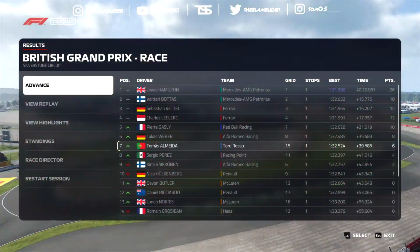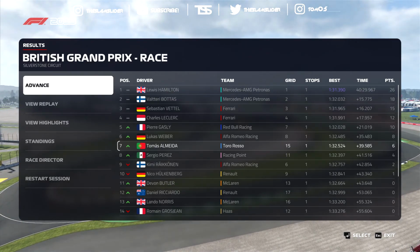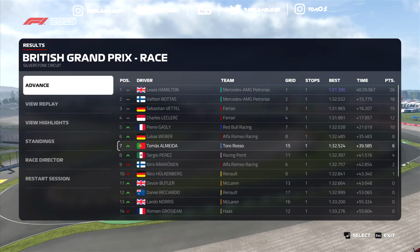There you go, guys, a very entertaining race at Silverstone. Starting from P15 after a qualifying glitch, we got P7 and grabbed 6 points. So yeah, we weren't best of the rest, but really that glitch screwed us up in the weekend.